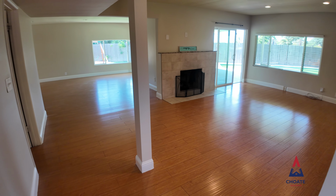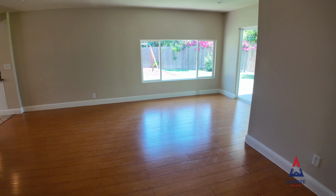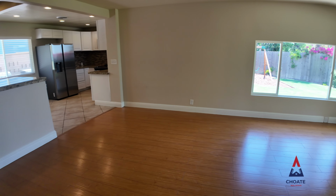Now, 3-bed, 2-bath, 1,765 square feet. Let's take a tour of this property. Now, as soon as you walk in, you're gonna see you have two separate areas right here. You have your formal living area with the fireplace, and then right behind me, you have another living area, den area, or use it as a formal dining, but you have all this open space and all this openness, which you don't see a lot of times in some of the older properties.